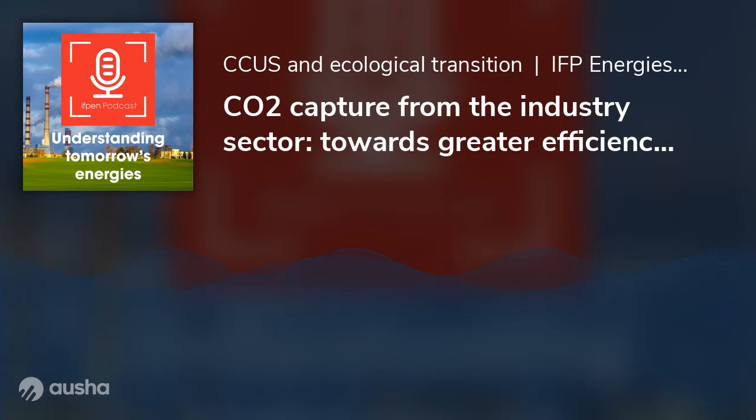For this fourth episode on carbon capture, utilization and storage, in short CCUS, let's talk about capture. A challenge, since several billion tons of CO2 will have to be captured annually from 2050 to achieve carbon neutrality. Can this be achieved with currently available capture processes?